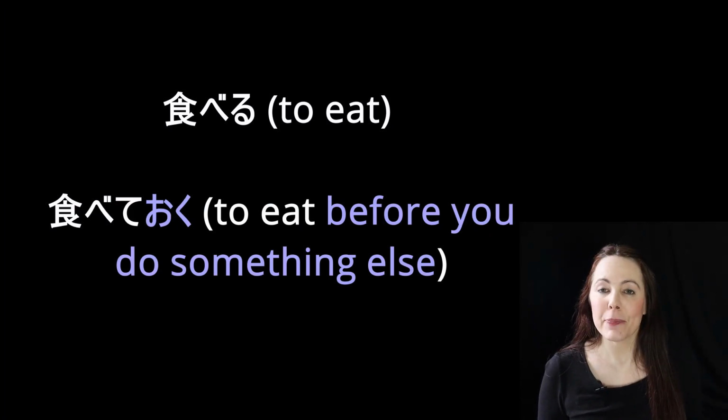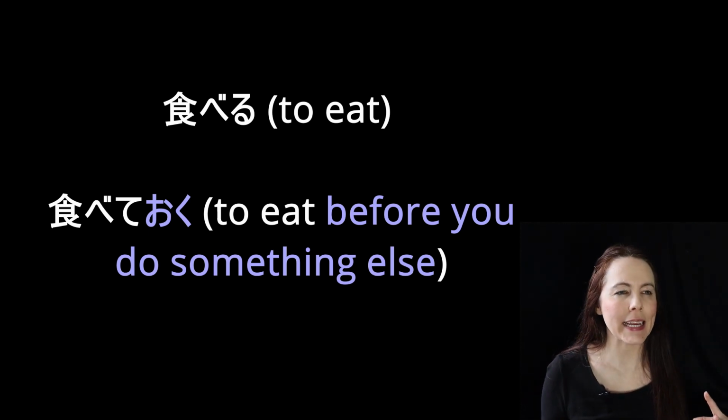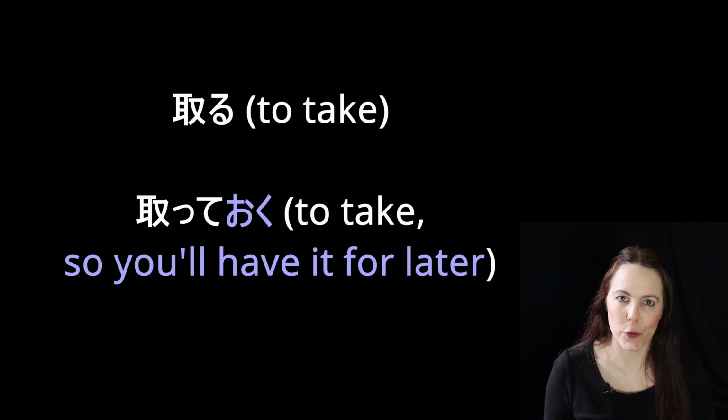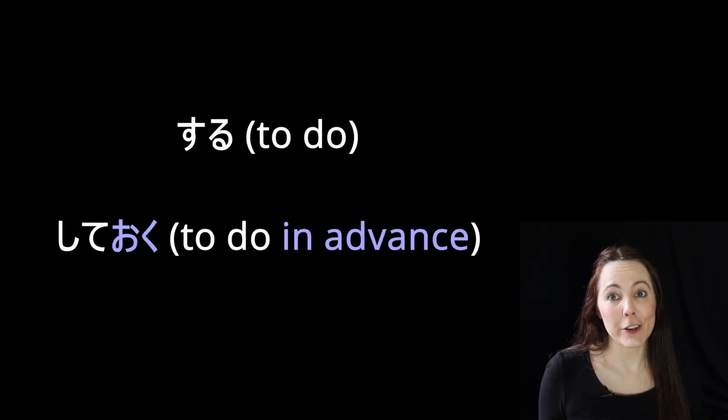So taberu is to eat, tabete oku is to eat before you're going to do something else, or you're eating in preparation for doing something else. To see, miru, mite oku is to see or to watch something in preparation for something else. Toru, to take something, totte oku, is to take something in preparation for something else. Gomi suteru is to take out the trash. Gomi sutete oku is to take out the trash in preparation for something else. And then suru, an irregular verb, to do. Shite oku is to do something in preparation for something else.